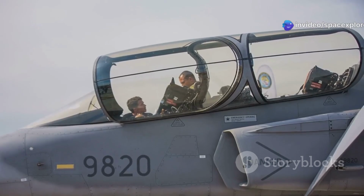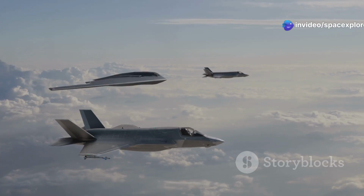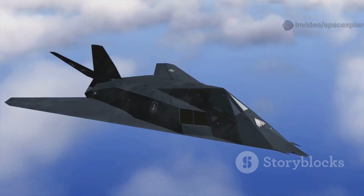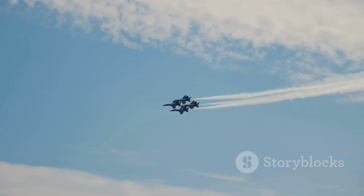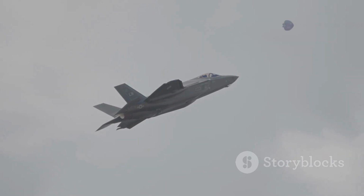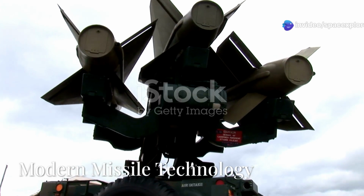American pilots knew the risks. Flying over hostile territory was dangerous. SAMs were a constant threat. The skies were filled with unseen dangers. Pilots relied on their training and skill. They also depended on the capabilities of their aircraft. The SR-71 Blackbird was designed to face these challenges.